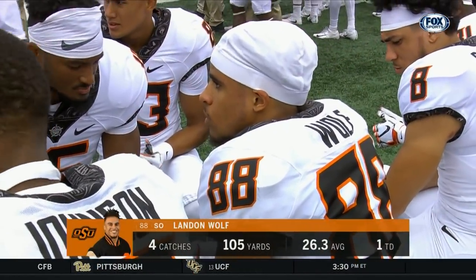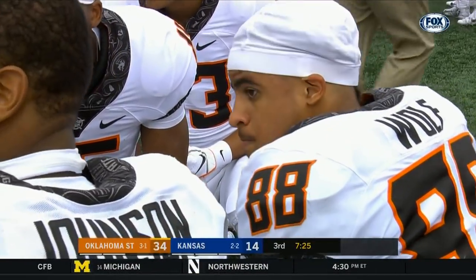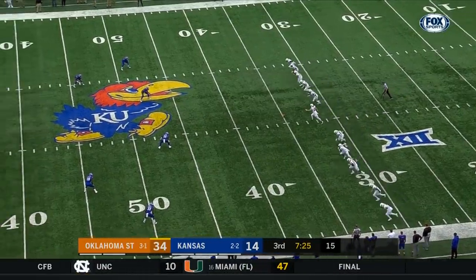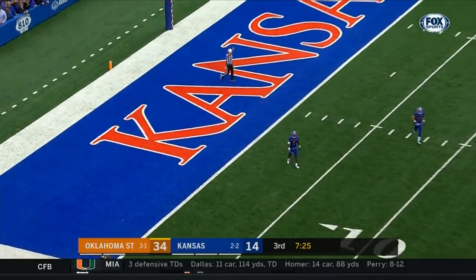I thought you just said something really important, too, about Cornelius bouncing back, Baldy. Yeah, well, look, I thought that he was bouncing some balls off the turf. I didn't think he was particularly accurate last week. The offense was out of sync, but he's seen the field well right now. The throws are on the money.